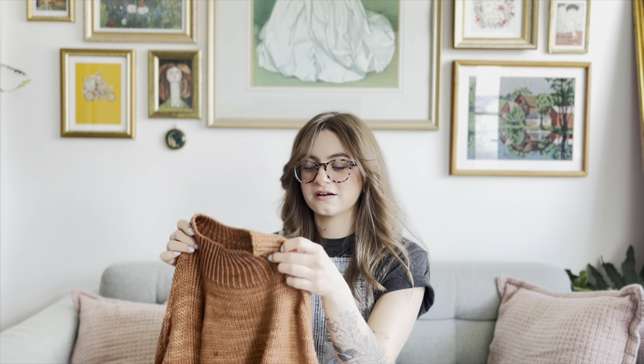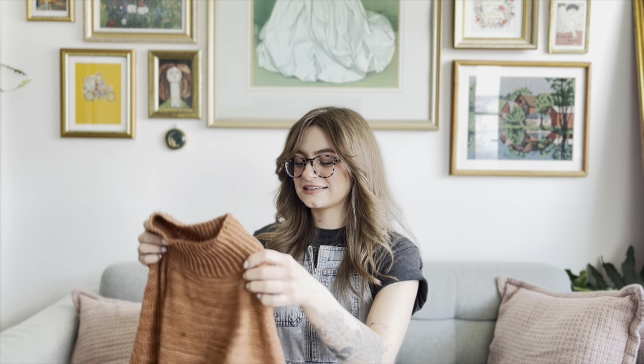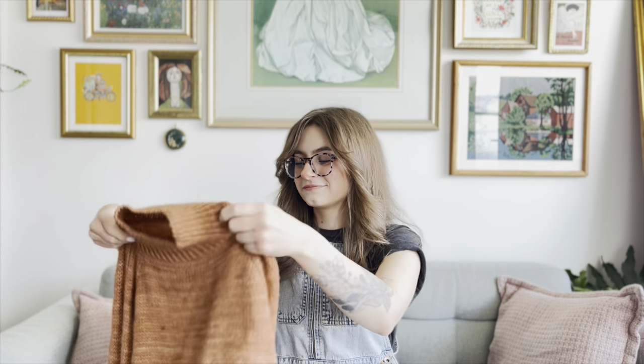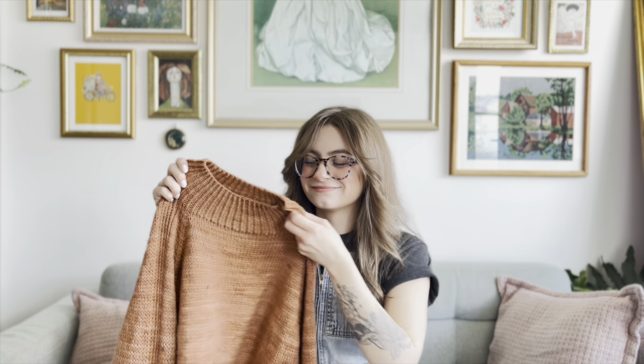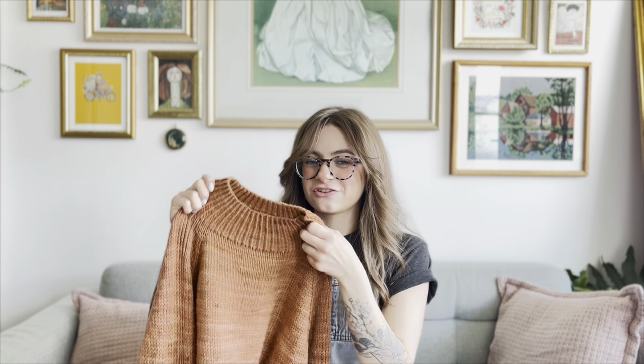I just love this pattern. I love the sweater. The pattern is super easy to follow. The instructions are very clear. And again, it's a free pattern. It's perfect. I mean, you can't go wrong. So yeah, go download your copy and knit a Paloma so we match. Twinsies.